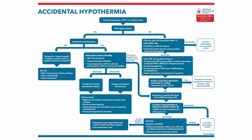This is the last comment from me. Much like all things in emergency medicine, you'll find many guidelines and many algorithms. This is the one that was released by the ERC in 2021. You'll see there's quite a big focus on ECMO CPR and getting access to ECMO for accidental hypothermia. Obviously, in Europe, they do have avalanches and skiing accidents and severe hypothermia because of environmental exposure. But it's still a really cool algorithm, and it's nice to have a look at.